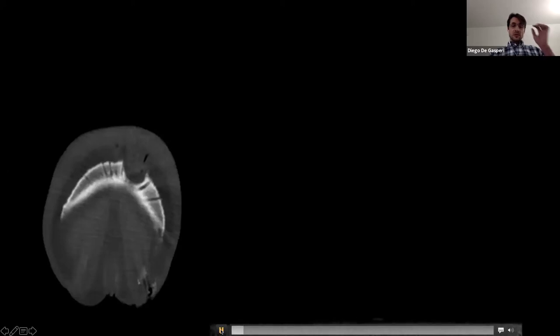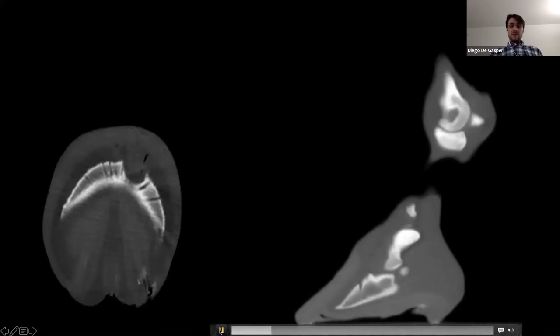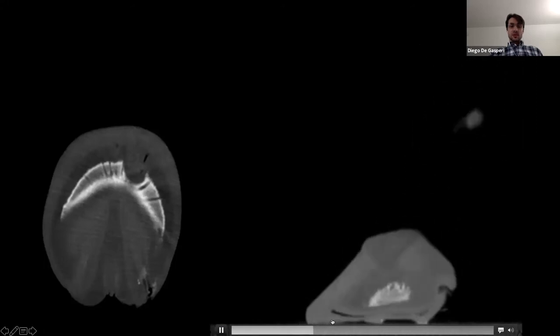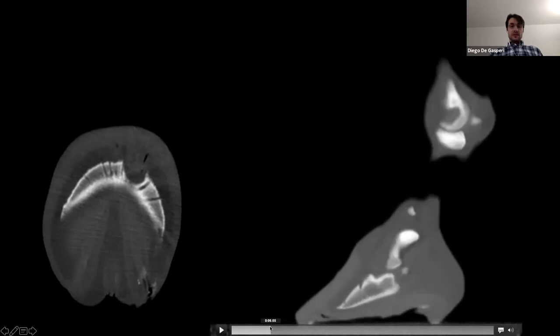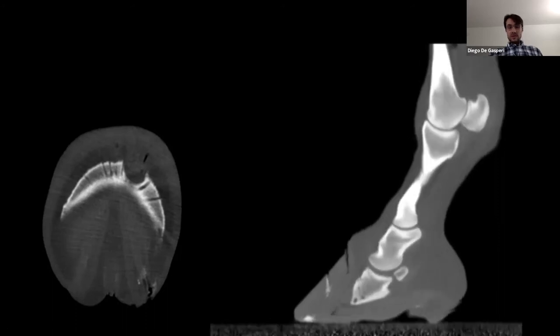I'm gonna show to you on the right a video in a sagittal view of the same foot where if you pay attention to the tip of the P3, you see it's gone at some point and then it returns as the slices move from lateral to medial. So that's the area. We'll see, that's the area where the keratoma was found in surgery.